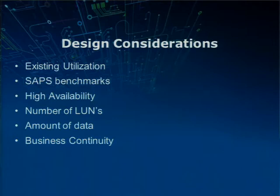The amount of data that they had, that was the Unicode discussion that we had a little bit earlier. When you go from non-Unicode to Unicode, the size of the data expands because of the amount of metadata and all the other things that happen when you make that change.